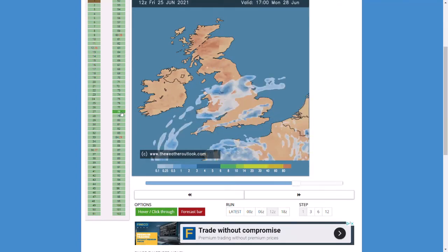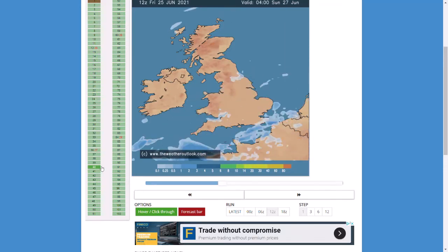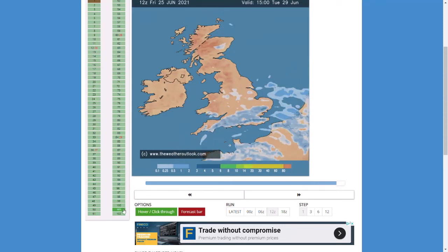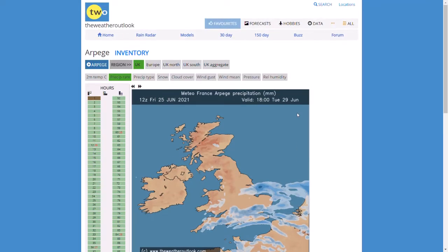Moving a bit further northwards on this current arpège run into the northwest, and then as we head through Monday into Tuesday, more showers. Again, we get a brief dry period on Tuesday before more showers pop up in the afternoon. And then again, more showers imported Tuesday evening. So not looking particularly pleasant on that arpège run.